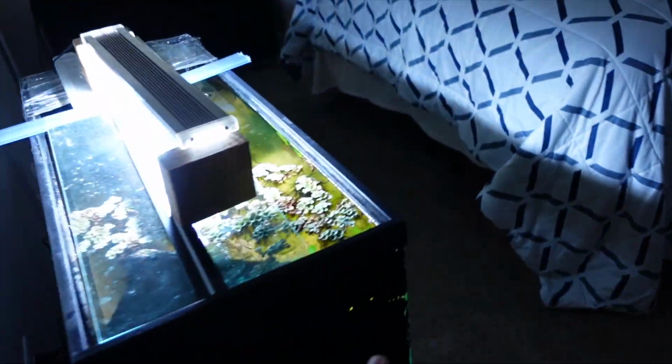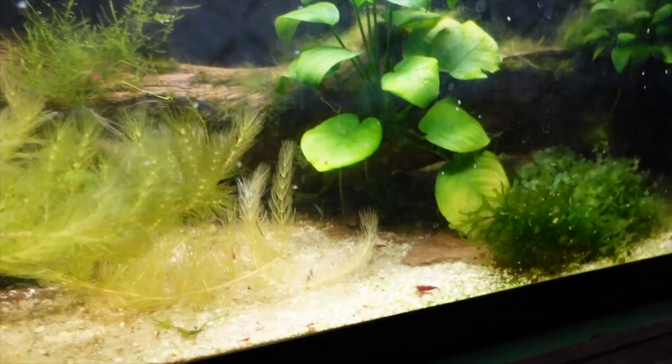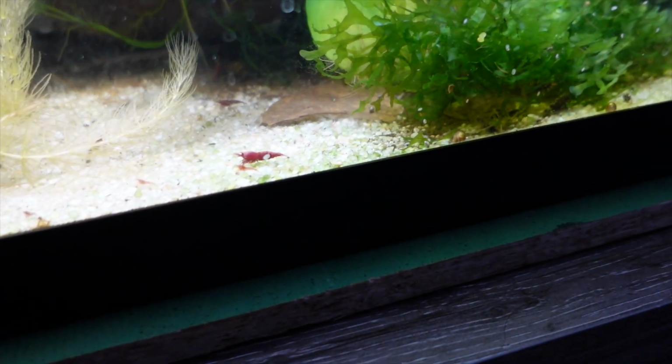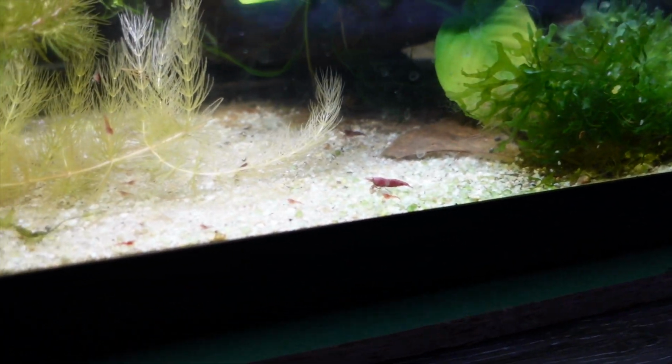Let's go outside. I forgot about the shrimp tank. Now, unfortunately, in the garage, it got way too hot and I was losing shrimp and not even realizing it because there were so many shrimp that they would eat the bodies before I could even see them. And sure enough, by the time I noticed, well, I was down half the colony.